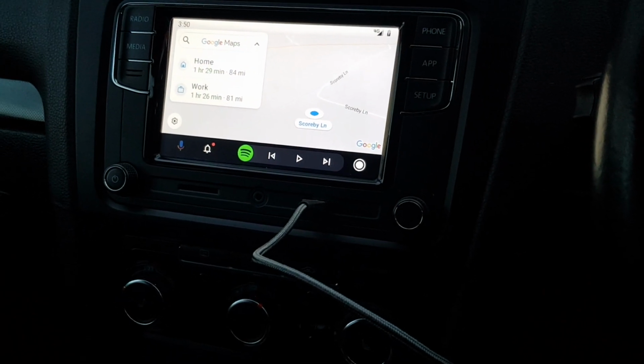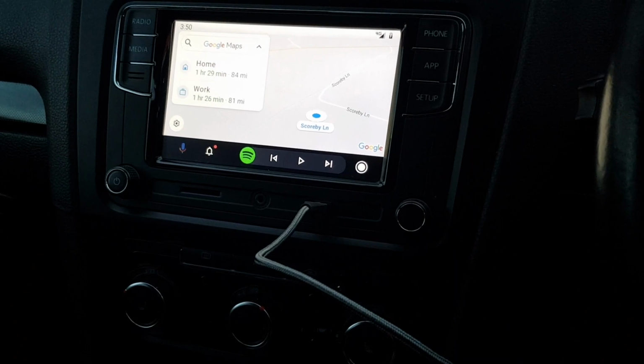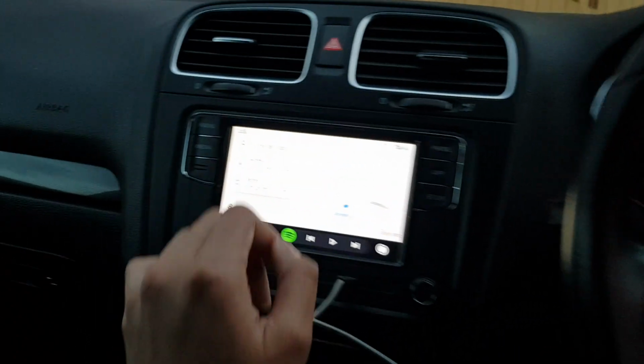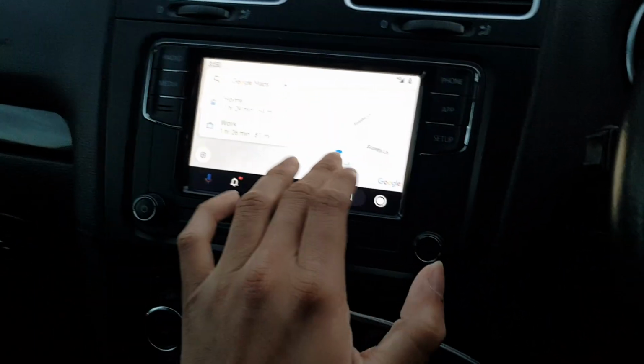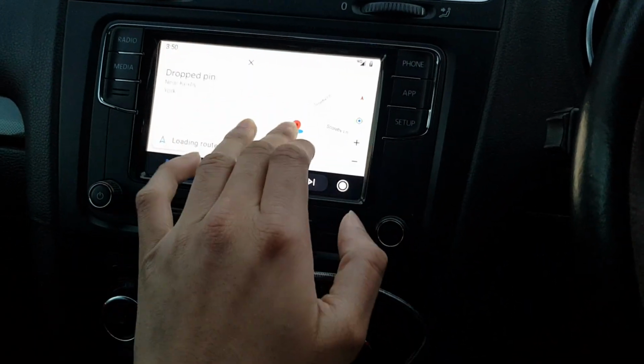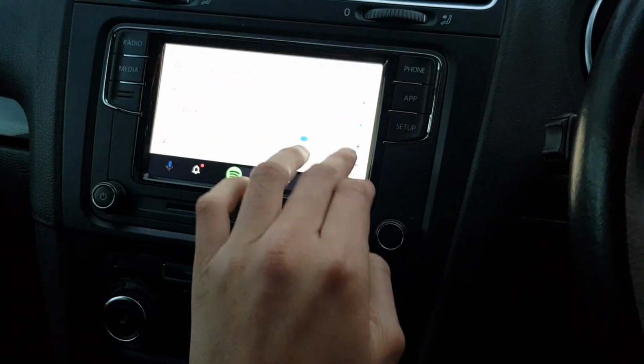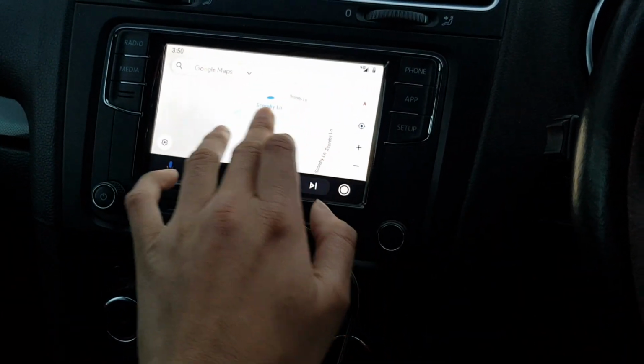Today I'm going to be recording for you what the Google Maps looks like on the RCD 330 and showing you what you can do. So this is the maps itself. It's multi-touch. One second, just click off something, otherwise you'll think I'm putting a pin down. Should be able to pan around, yeah you can.